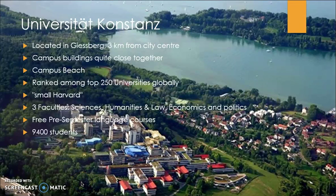It's ranked among the top 250 universities globally by the Times Higher Education, and it's known as the Small Harvard by German media. That's come up a lot when I've been researching online about the university. There are 3 faculties: the sciences, the humanities, and law, economics, and politics.